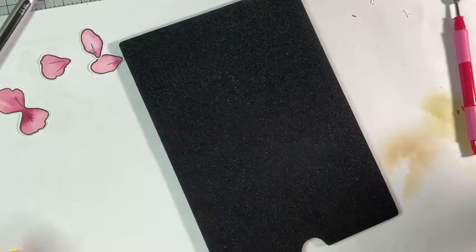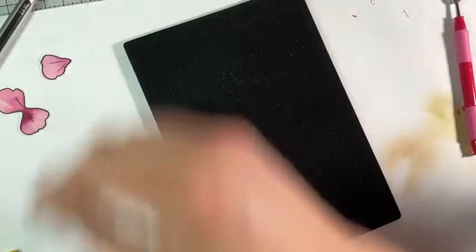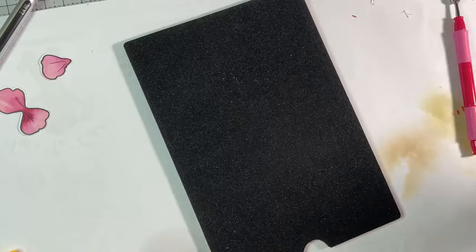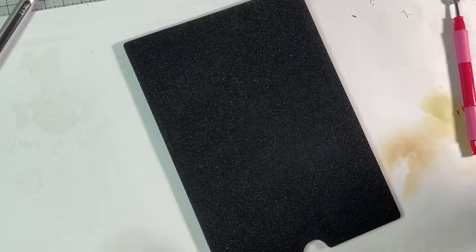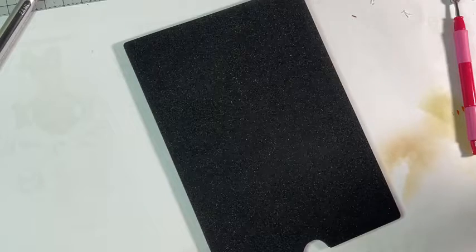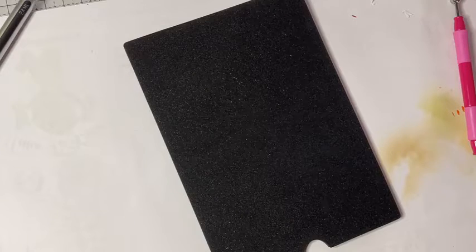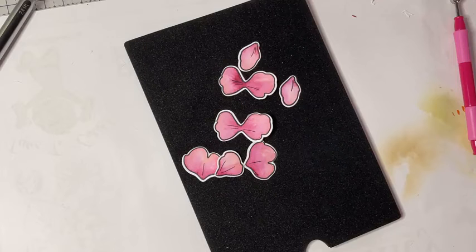Now, on these next petals, as we've discussed before, I have large hands, so I'm going to spray them all at once. Obviously, you don't have to spray them all at once. You can do them in sections. But I'm going to spray them all at once and then spray one off my hand.